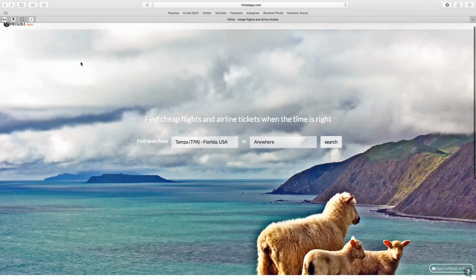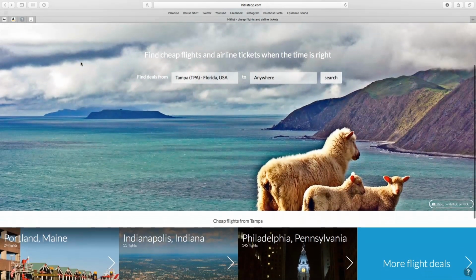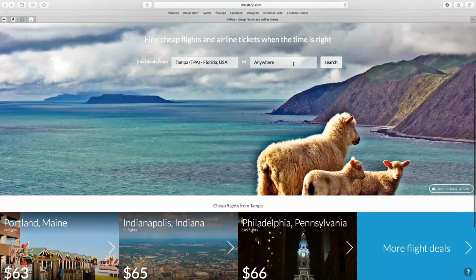The next one is Hitlist. Hitlist is going to be like your sharpshooter that's going to hunt the internet. Let's say you need to go on a cruise in June. What Hitlist will do, it'll scan the internet, and just when the price is getting low enough, it'll shoot you a notification like, hey, this price is as low as it's going to be. You should probably hop on it now. Book that bad boy. Book that cruise, book that flight, and you'll be good to go.